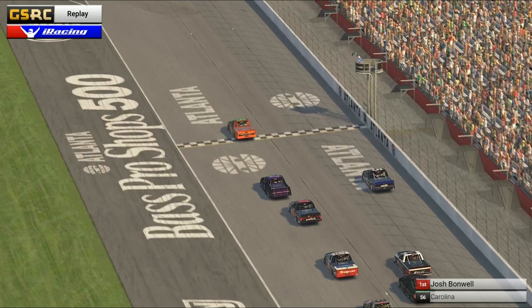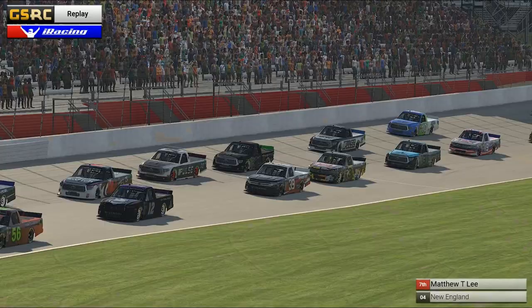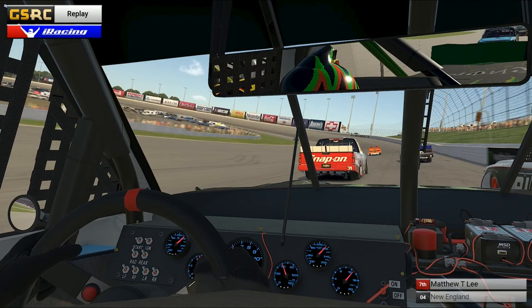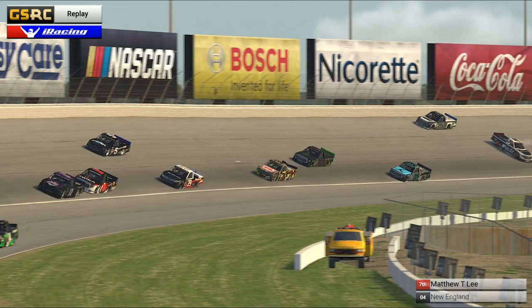The 04 truck just barely nudged him going into turn one. See it right here from the helicopter. And woo, that was the 78 who spun. This is on board Lee. There's the contact. Lee was in a hurry. He knows he's bad on speed, so he was trying to get going. Well, maybe a little bit too much in a hurry.